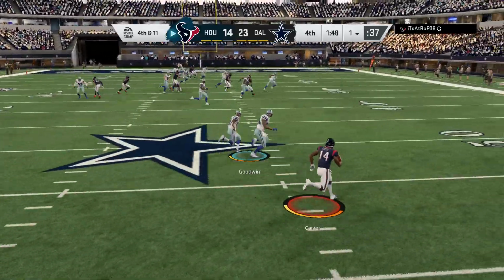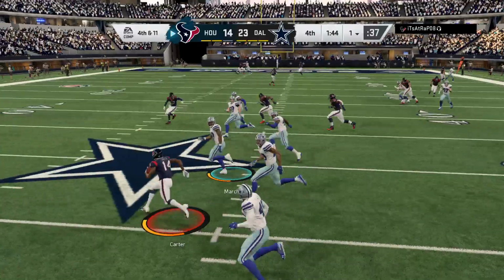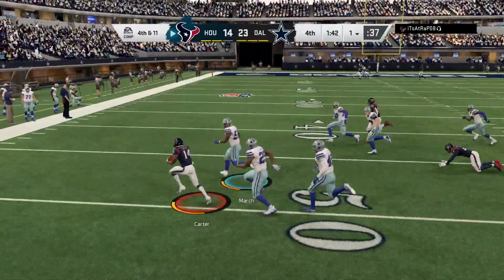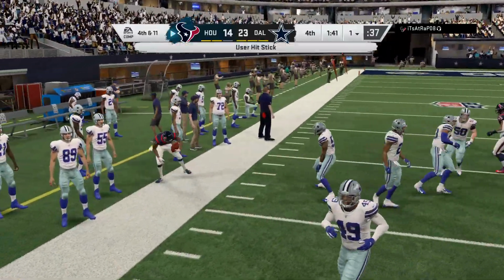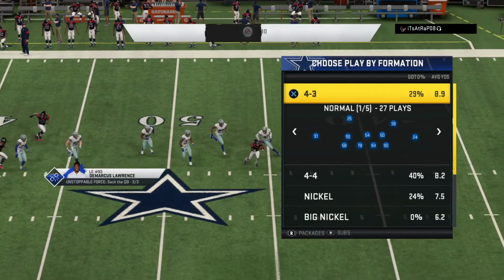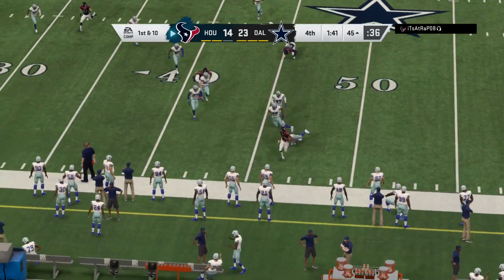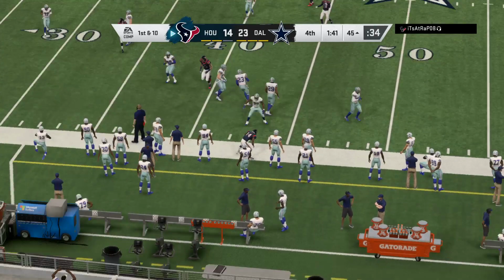On the return, Carter. Well, he wasn't too far from breaking that. Officially, give him 15. And the Texans with great field position to start this drive as they take over first and 10.